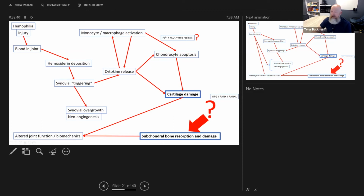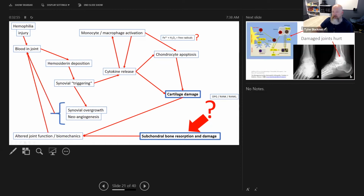We have a lot of work being done here at our center on the biomechanical changes related to having hemophilic arthropathy. And along with the overgrowth of synovium and neoangiogenesis that occurs, all these things feed back to increase the risk of bleeding into the joint again, and you have this vicious cycle of more and more damage occurring over time and leading to arthropathy. So that's a not fully understood pathway. It's my simplified view of how this occurs.